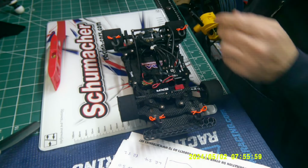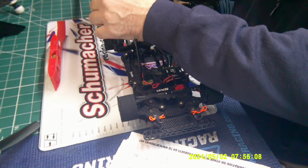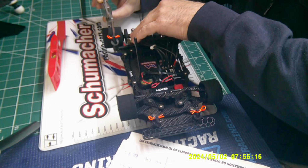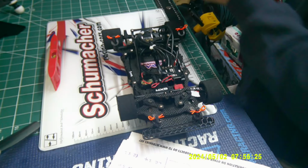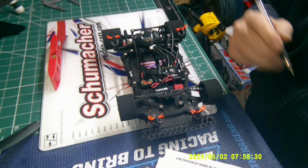Right, let's do the last one, which is the right rear, which is this one here, zeroed. Try and do the same sort of grippiness that I can feel. That there. 40.97. That's not too bad actually. So if I put right rear, 40.97. So just to sort of, let's move that there a little bit.